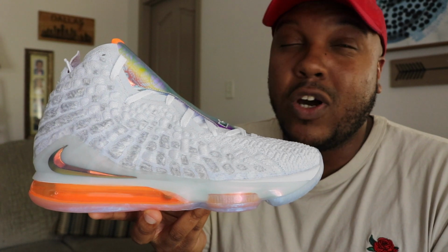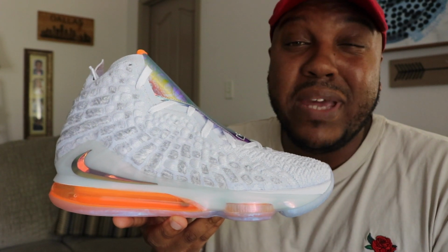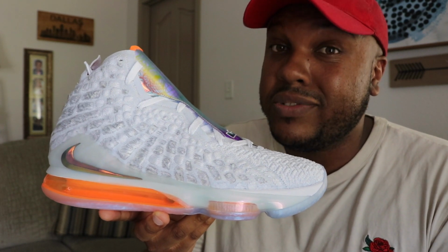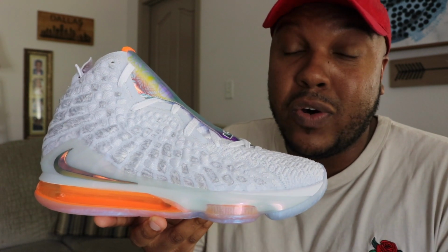Whoever decided to use a whole bunch of iridescent hits on this sneaker, kudos to y'all. Speaking of the air unit on the bottom, this might be the biggest air unit that I've ever seen on a LeBron sneaker. It's not as bulky as a 270 air unit, but it's pretty damn close. As much as Nike has been putting out 720s and 270s, I'm not shocked that they decided to use that same kind of air unit on a LeBron sneaker.